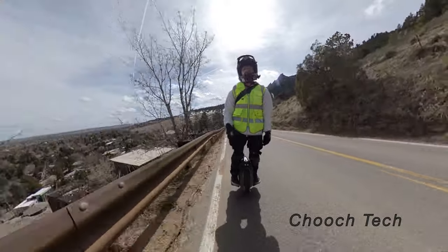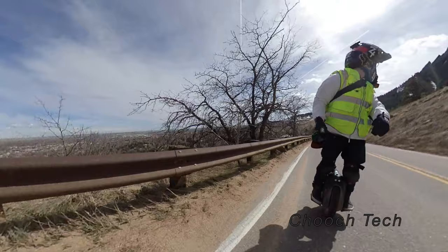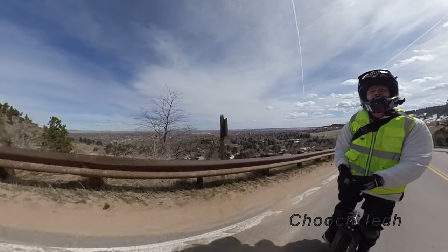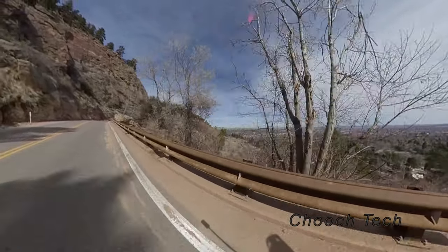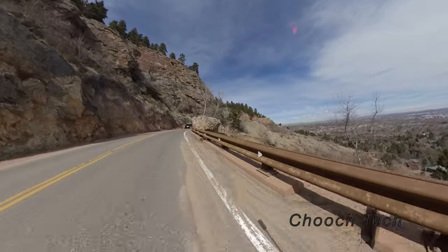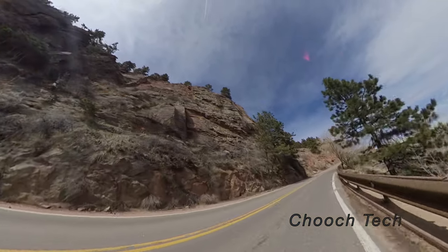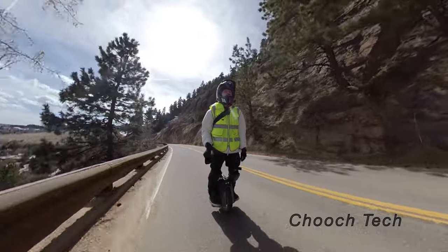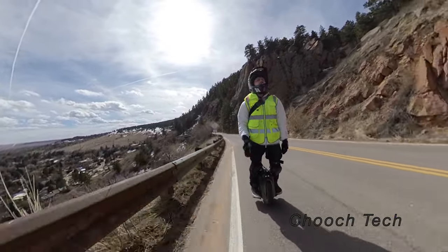So we're in Boulder, Colorado right here. This is Flagstaff Mountain, and it's a pretty steep mountain. It's really popular for downhill longboarders. I've actually hill bombed it before on the Msuper X. I'll put that video after this video if y'all want to check it out. I didn't actually hill bomb down on the Msuper Pro. I ended up taking some back roads down and some trails and stuff.